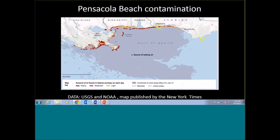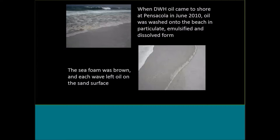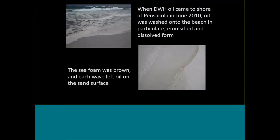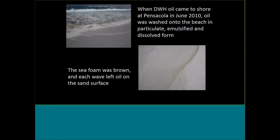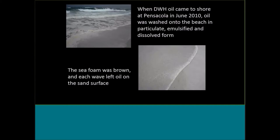So this is during Alex, Hurricane Alex. I went out there. The first time, if I'm informed correctly, oil hit Pensacola Beach was the night of the 22nd to the 23rd of June. And we came the very next day to do our first sampling, and then I came back. Alex came June 25th, and then it lasted about a week that we had waves and so forth.